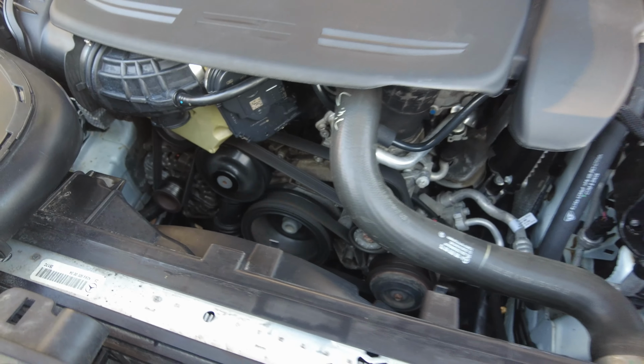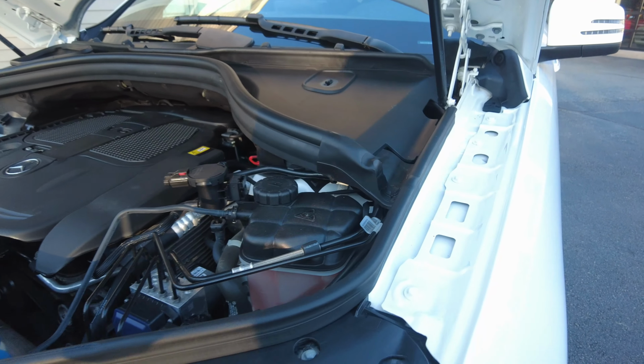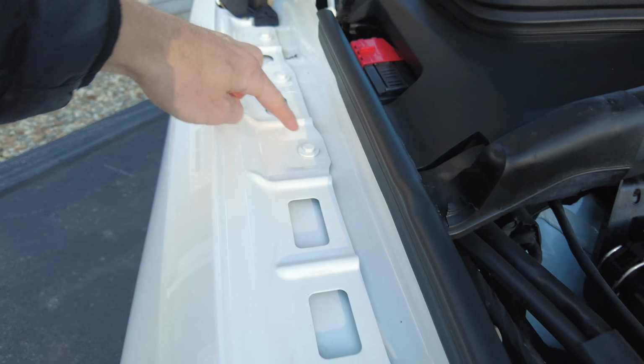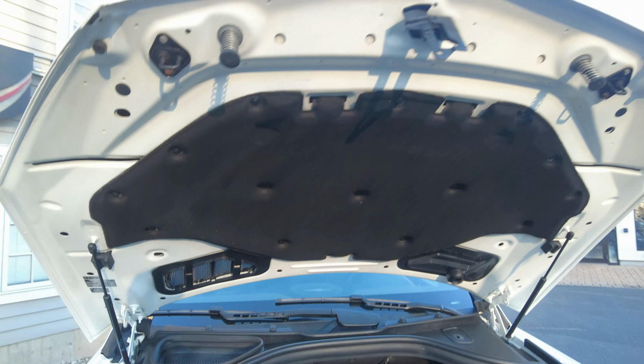You can see the belt system there spinning very effortlessly. And this vehicle does have all factory paint, as I said. You can see all the factory paint on the fenders. There's no marks on the bolts like they've been messed with. Same thing with the bolts or the nuts for the hood. And the whole underside of the hood looks great.